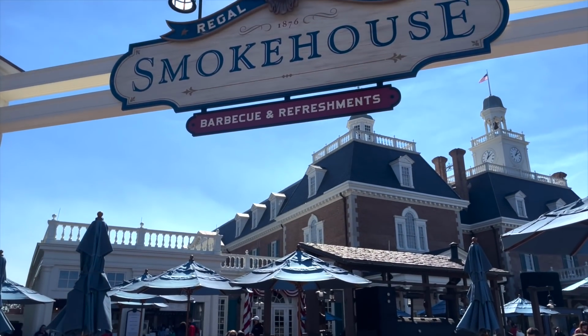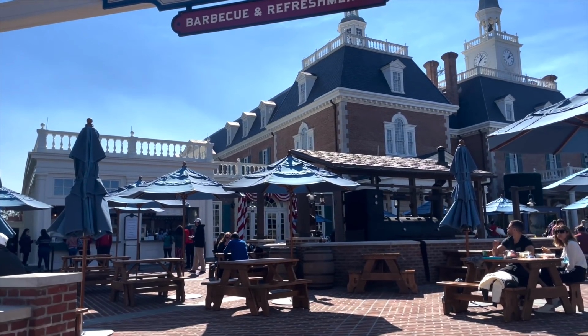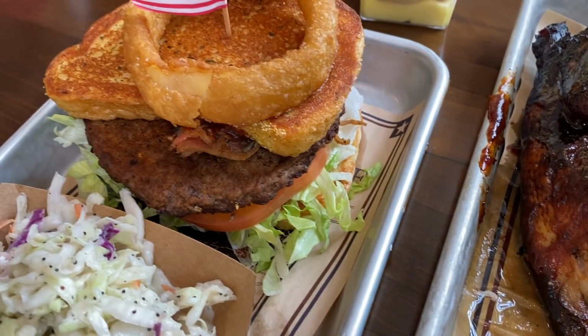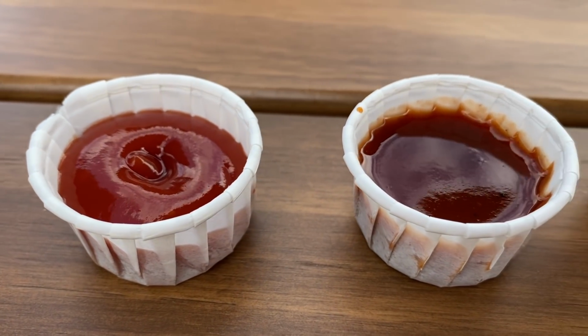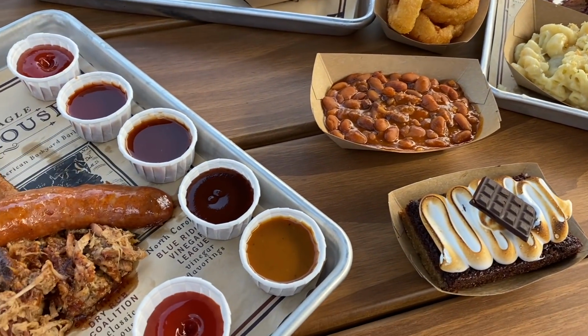I'm going to throw Regal Eagle Smokehouse in here too. It's one of my favorite new counter service locations in Epcot. It's over at the American Adventure Pavilion. They've really upped the game here since they closed and renovated Liberty Inn. If you are a barbecue fan, this place steps up the game with lots of different sauces. I recommend the brisket sauce. It tastes just like my dad's famous barbecue sauce, and it's definitely got a little spice to it.